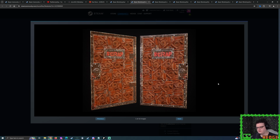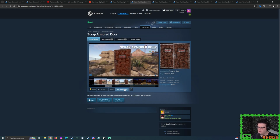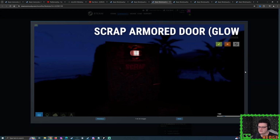DIY style designs. And if you're grabbing all of this scrap, maybe you have so much scrap that you're literally just building deployables out of it, such as doors, to reinforce and make it a little bit more sturdy, I guess you could say. So I understand the whole idea that they're going with this and whatnot. That's pretty cool. And of course there is a glow-in-the-dark version with the light on top. Stands out quite nicely, but not too crazily, I guess you could say.